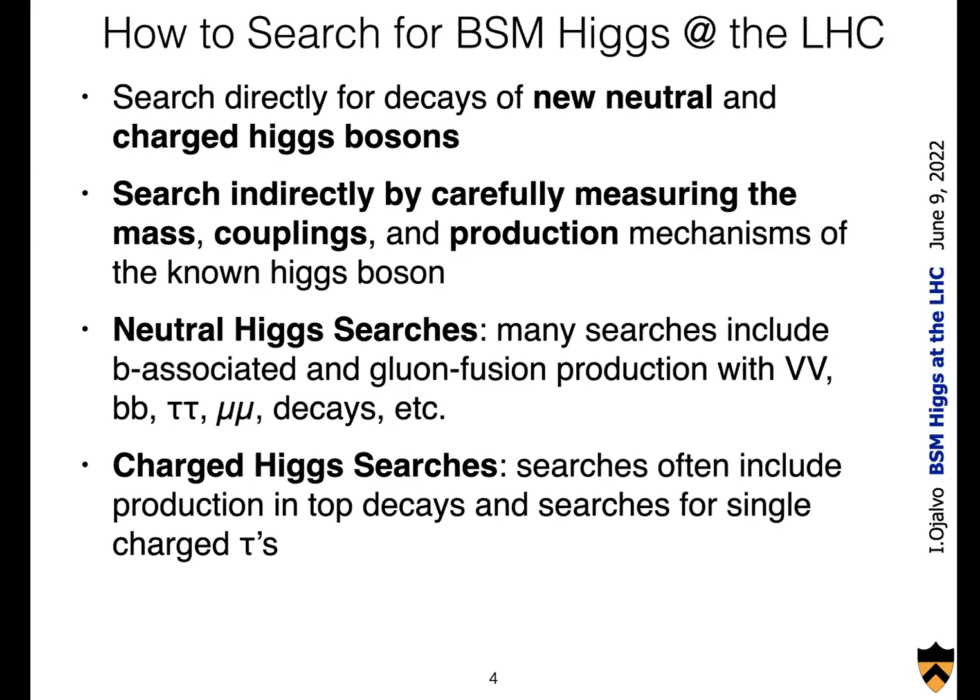You've heard about these in different talks, but they do feed into our understanding of the Higgs. And in fact, you saw from Centieri's talk previously how the measurement of the single Higgs can tell us a lot about the production mechanisms of the known Higgs boson. And I will also comment briefly that you do need to complement indirect searches by direct searches, but this is a whole realm of physics that can be discussed and debated quite a lot.